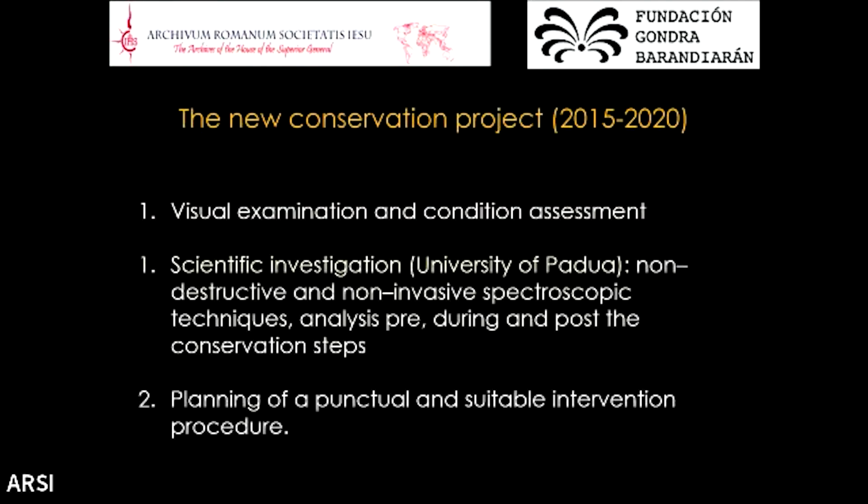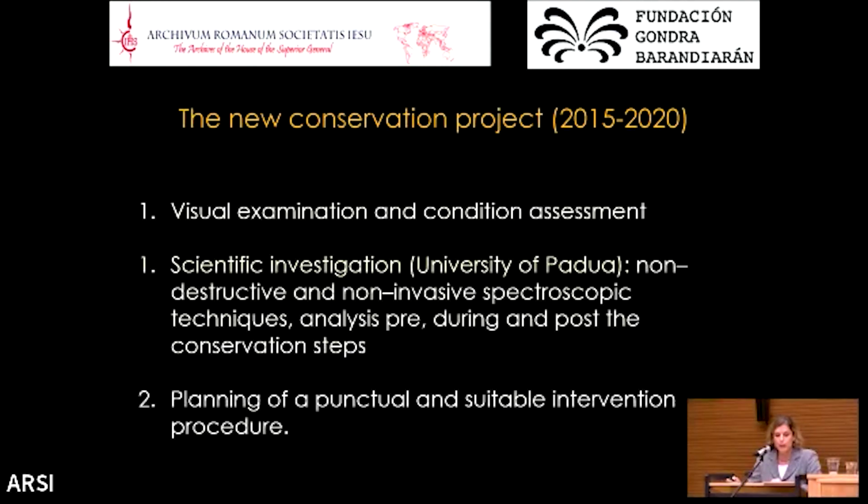That's why a new conservation project was developed to contrast the degradation processes and to improve the chemical, physical, and also aesthetic condition of the manuscripts. The project involved the participation of archivists, paleographers, chemists, and conservators, and was conceived as an open project, as I pointed out in our first session. That is, it was gradually outlined on the basis of data acquired from the analysis performed by the University in Padua.